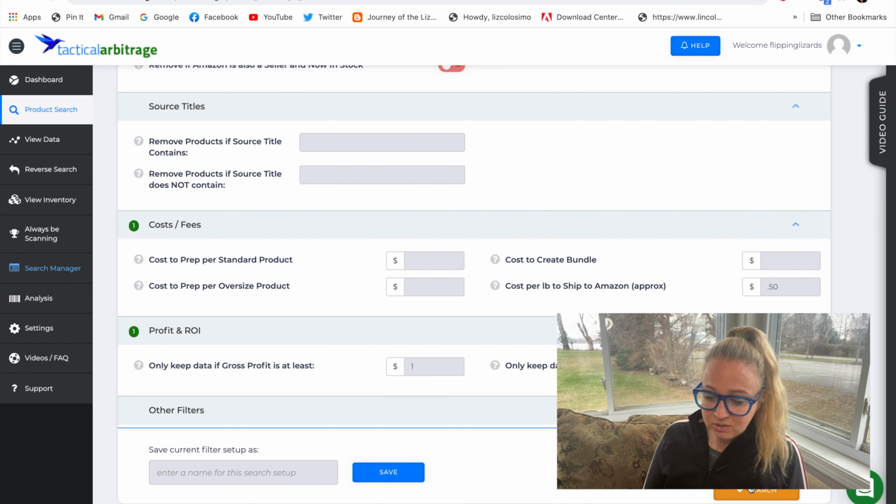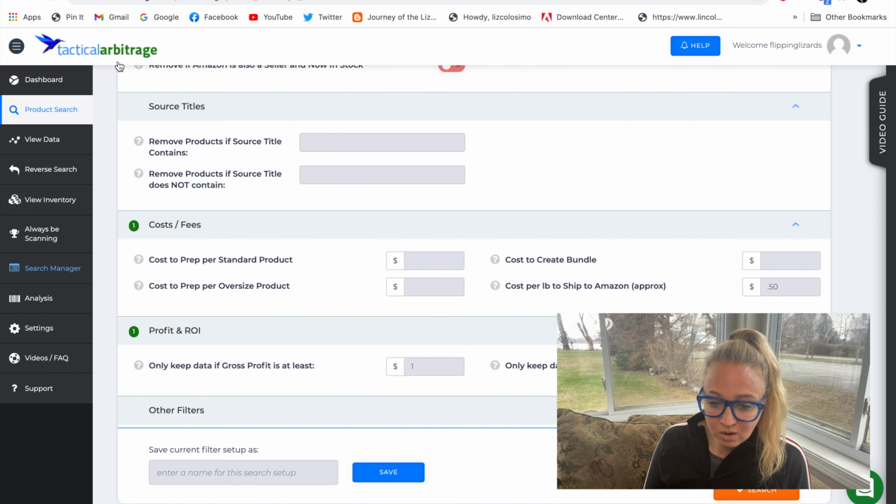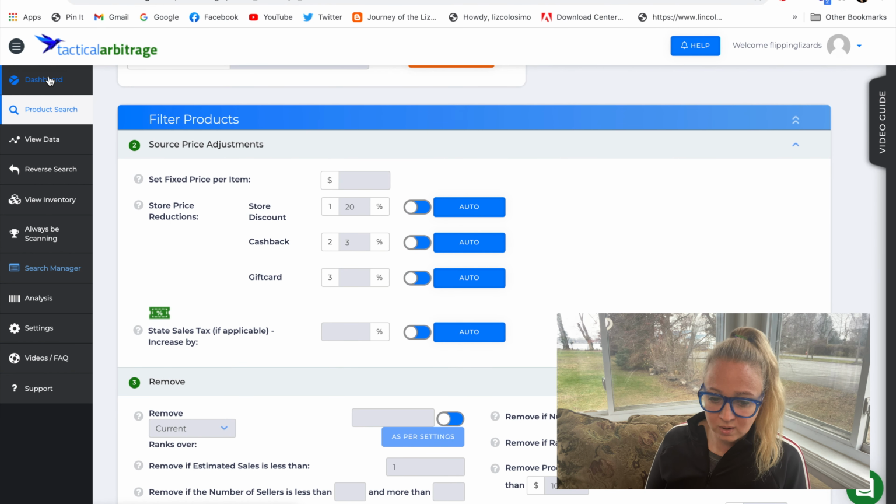And then I basically just go right here and I click search. And then I walk away for a while because it takes 15 or 20 minutes. I did the search already just because I knew it would take some time. So what we can do now is jump right here to our dashboard.